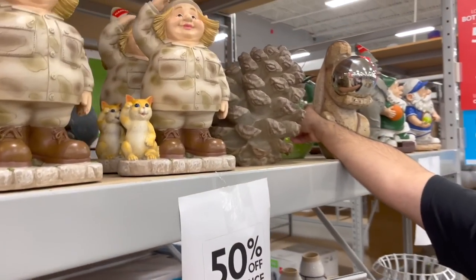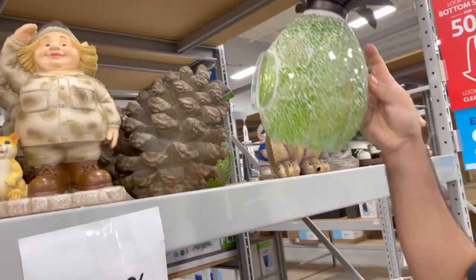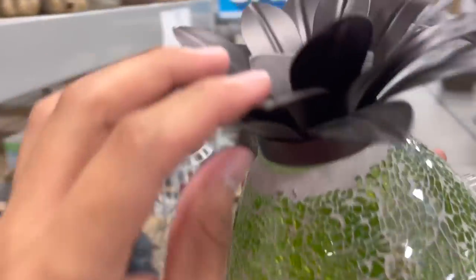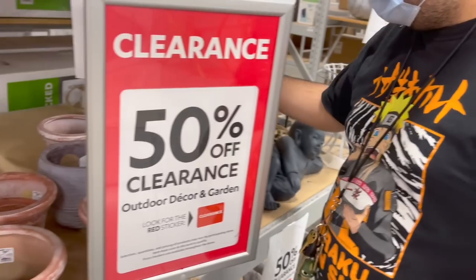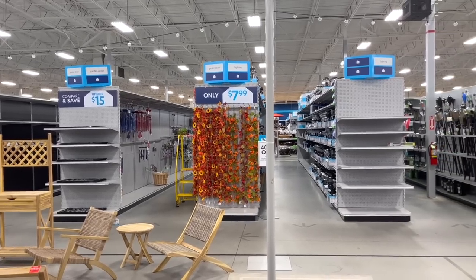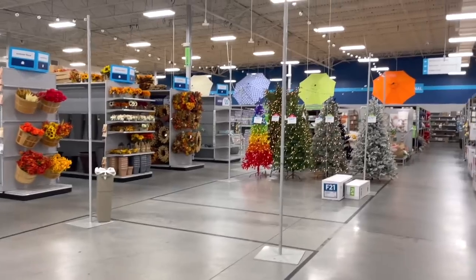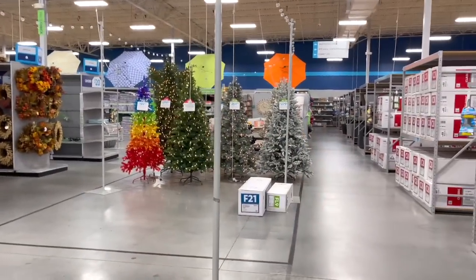Oh, look at this. What? Oh, that's cute. What is that for, like a candle? Or like for a little light? Is it solar? No. It's really pretty though. They have a lot of good stuff. That's cute. It's a bunch of sunflowers. They got the gay Christmas tree. Pride Christmas tree. Wow. My mom is gonna like it.